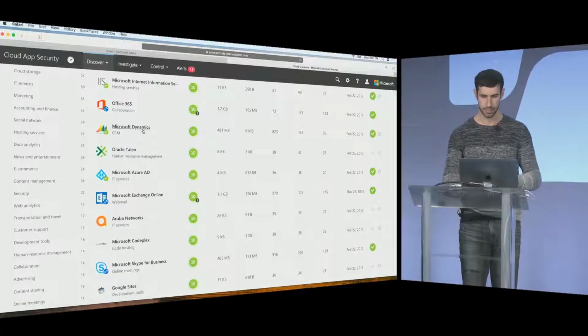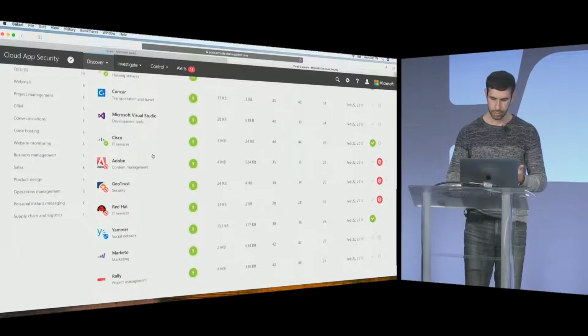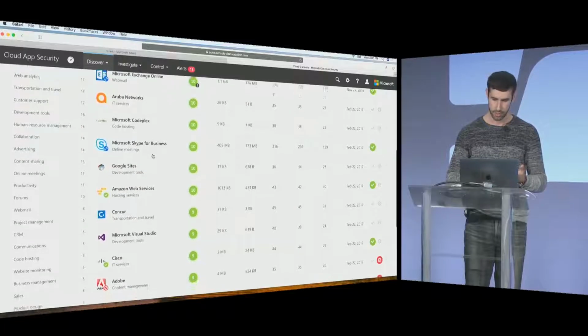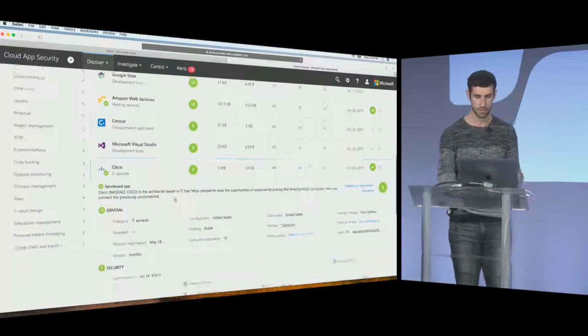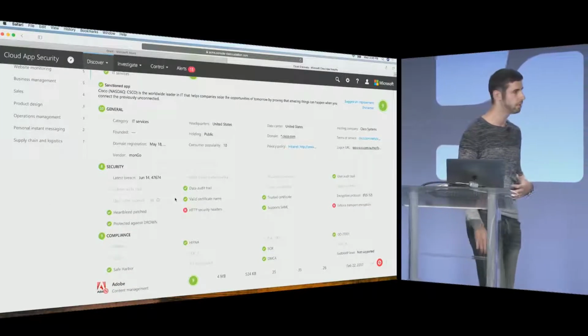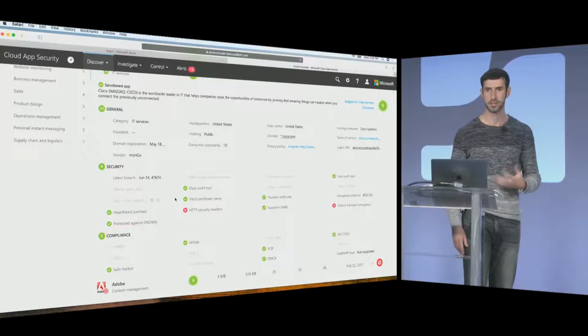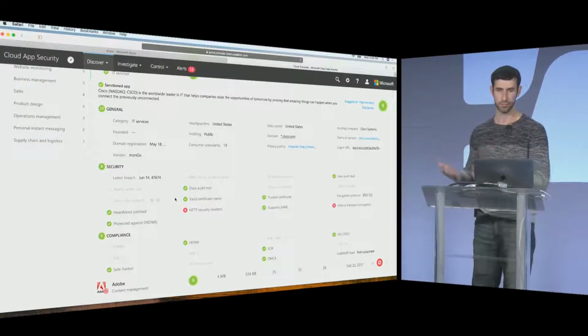So in this demo environment, you can see we have multiple applications that are being used. And the cool thing here is that we give you a score. So how safe is this application based on the security protocols they support and based on the compliance that they support. So that way you don't have to do that yourself. We do that research basically for you.